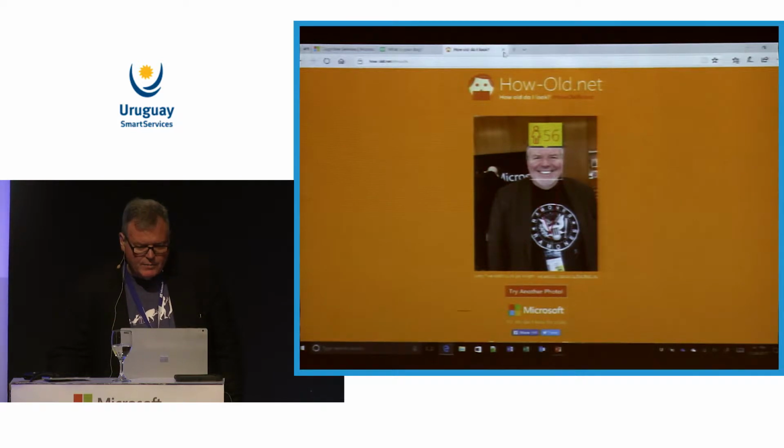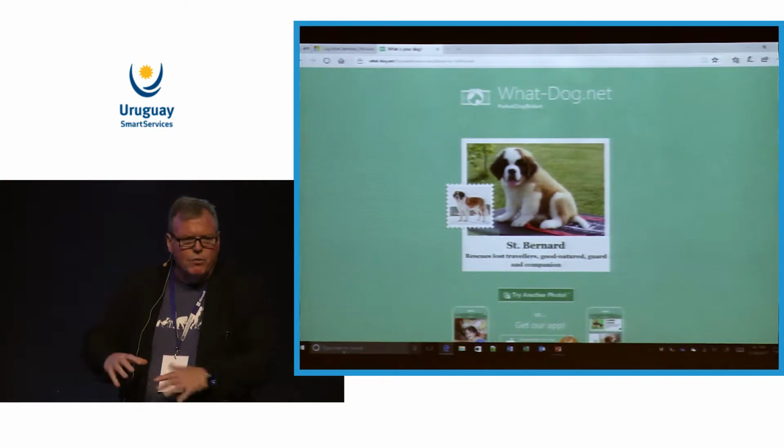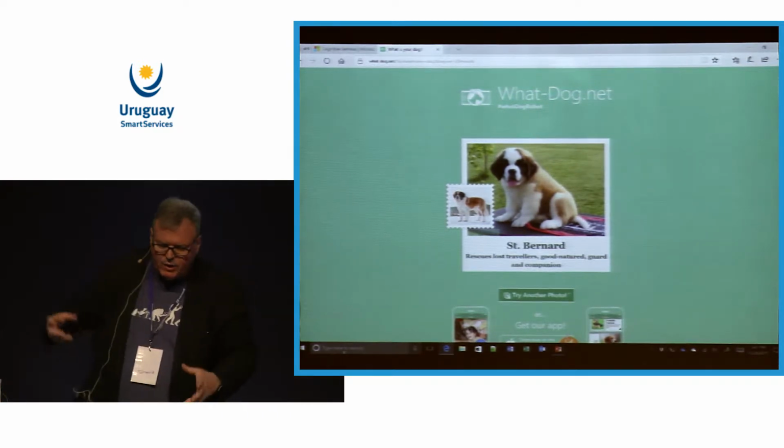So what's happening is that this system has already looked at lots of photographs of dogs and photographs of people, and it's been given information, mostly through bing.com, about what a Saint Bernard looks like, or what a poodle looks like, based on the length of the hair, the shape of the nose and the ears and so on. What does a 56-year-old man look like? What does a 2-year-old baby look like? And from that, because it's looked at so many of them, it's able now to infer what the age or the breed of dog is from a photo it's never seen before.